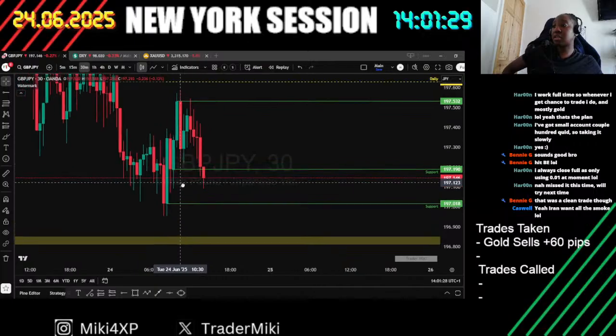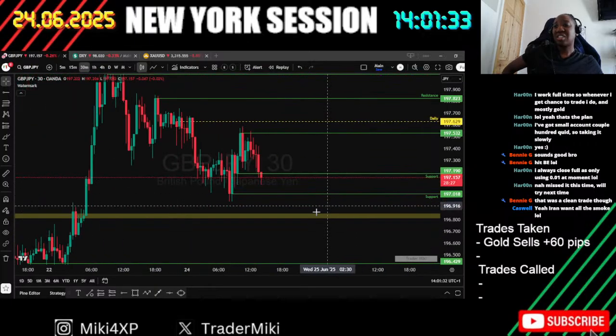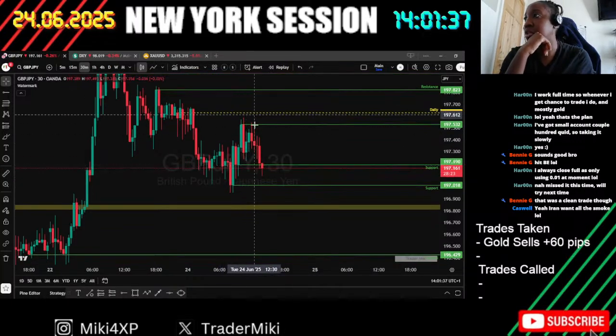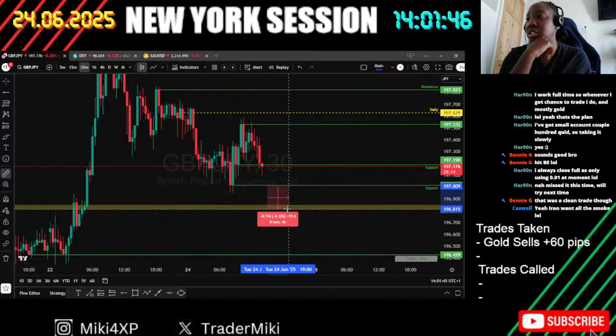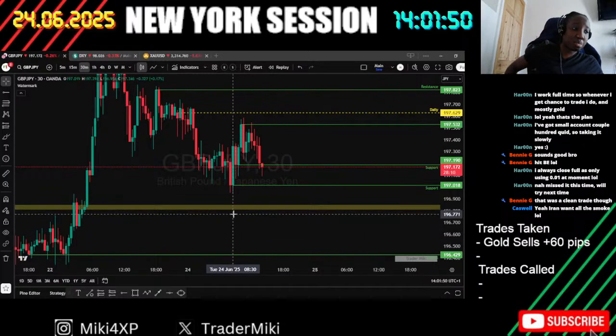For pound yen, if it's gonna keep selling, I don't think this range is big enough, to be fair, because I need to see all of this. I need to see a closure below 197, but then I'm looking for a retest at 196.8. Yeah, I might just leave pound yen today. Ideally, I would like the buys.